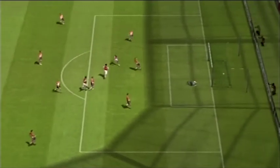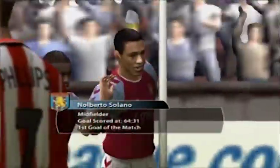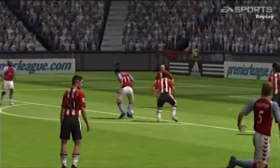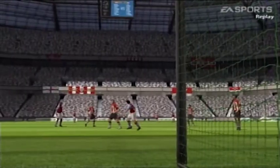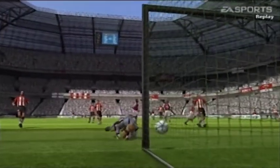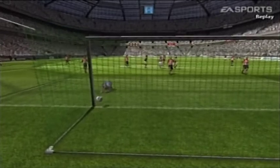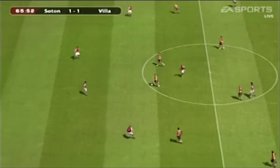Vassell. Solano. Oh, and it's a goal. Well, the one thing you've got to do when you're playing against this team is not give them any chances, not give them a sniff at the goal, and defend as well as you can. That was bending away from the goalkeeper, wasn't it? From the moment he hit it right into that top corner of the net. So the score's level, one each now then.